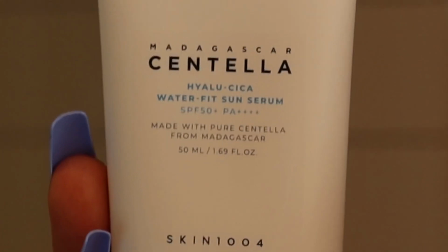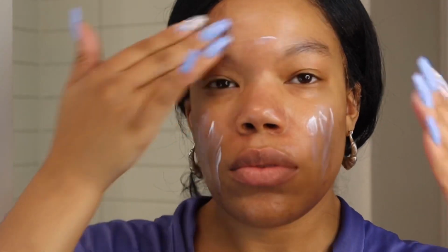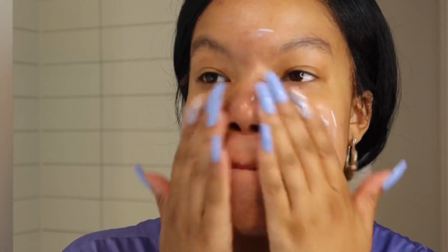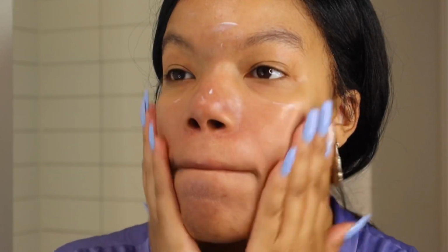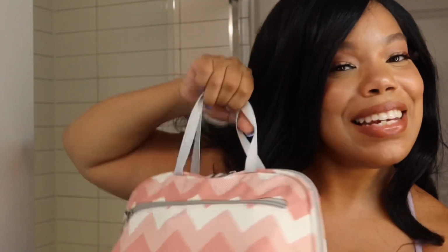I also didn't include the Centella. This is my newest and latest sunscreen that I use. I love that it doesn't happen to have a white cast. So if I can squeeze that in on the side, that would be absolutely amazing. And it fits. It perfectly fits. I overpacked, but all the zippers are zipped and everything's in here. So that's what we just talked about.